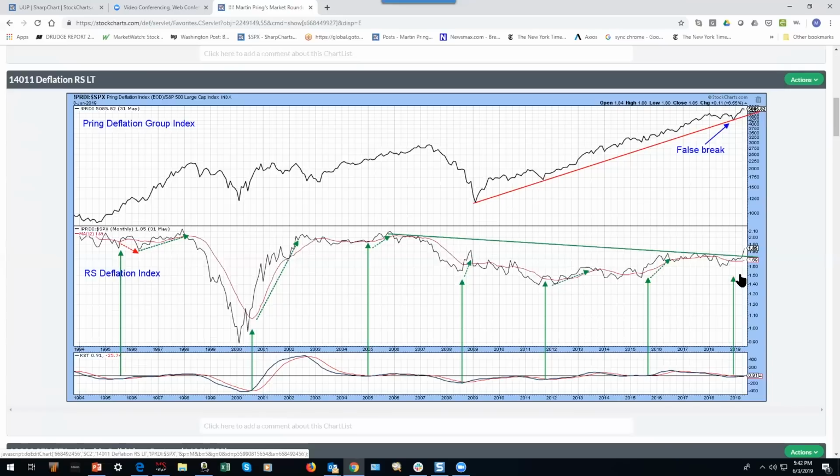Also, the other thing to take away from this chart is the KST has started to turn up from, I would say, a low solid situation, but from a neutral level. So that suggests that it's got plenty of power to go up before it gets into an overbought situation.